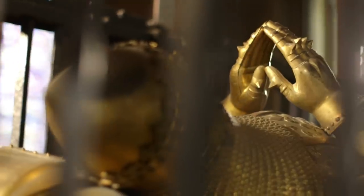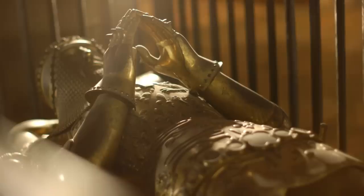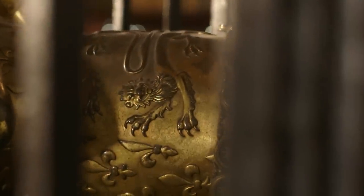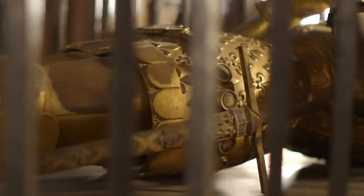Having won his first battle at only 16, this warrior prince chose to be represented in death as a heroic military leader, dressed in full armour covered with a type of tabard known as a jupon, richly embroidered with his personal heraldry. The jupon is a fascinating garment.